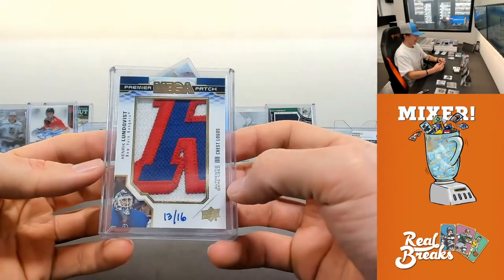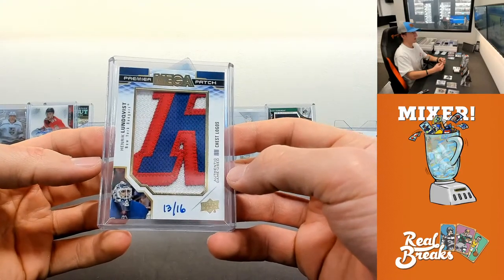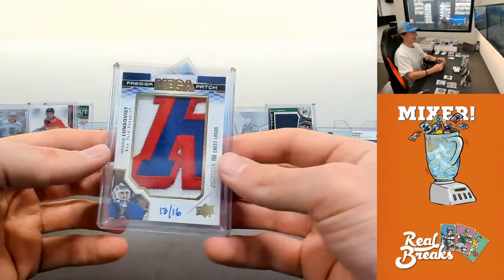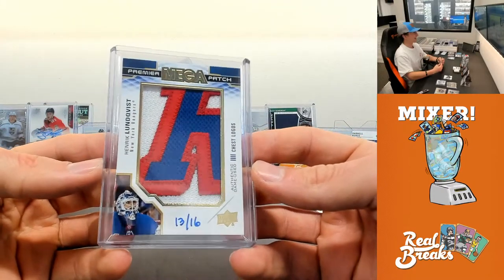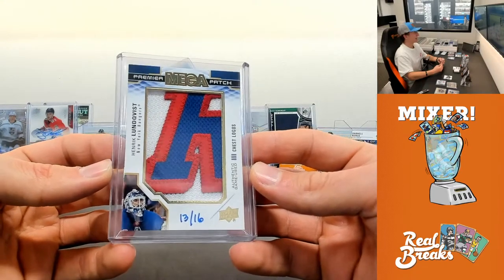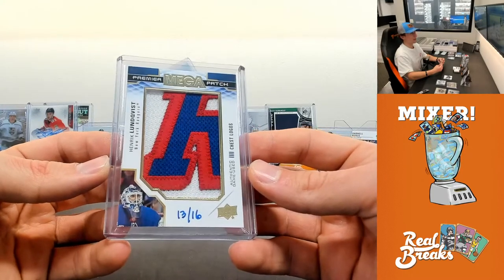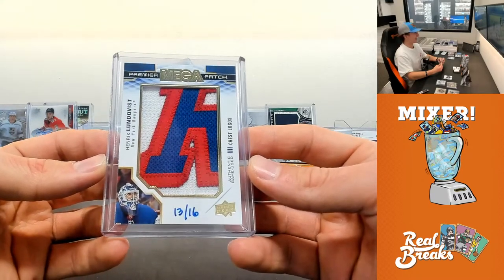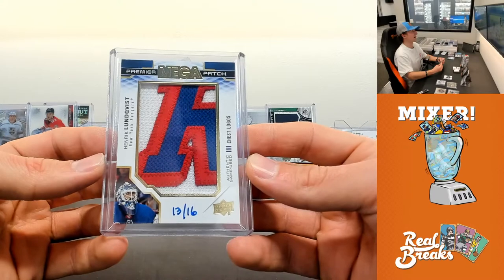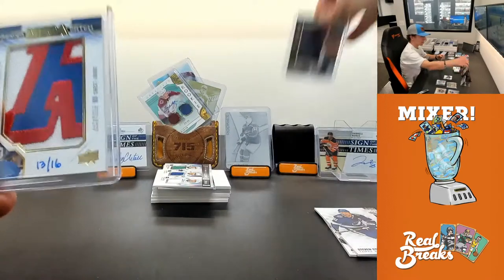Got the big R there. Henrik Lundqvist, chest logos, mega patch. The king, baby. The king. The guy. It's going to be so weird not seeing him in a Rangers uniform anymore. But that is a very, very sweet hit. Number 13 of 16. Congrats to Stephen Palkovitz. There you go, buddy.